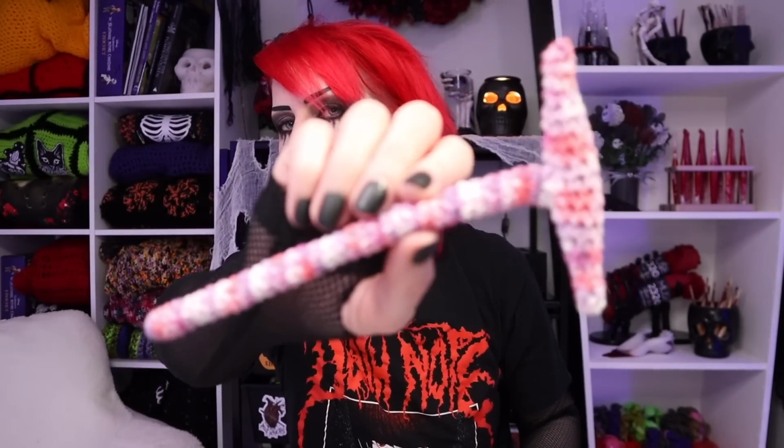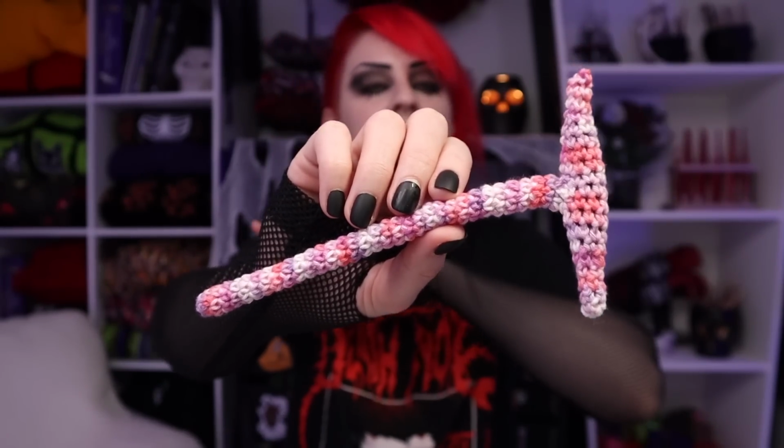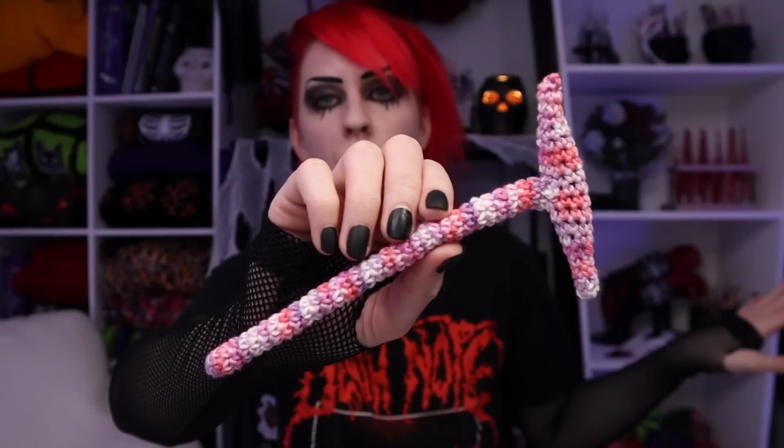Okay, stop what you're doing right this second and look at this crocheted pickaxe. I am obsessed with this. This part, I did not even write down. I just kind of went with it. I was watching the movie The Honeymoon and I got really into the movie and forgot to write this part down. And this is so freaking cute how it turned out.